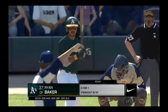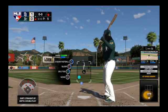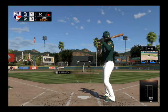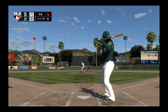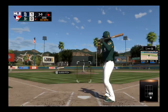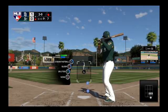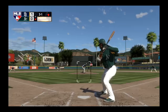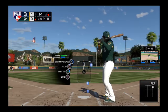Striding in once again, Ryan Baker. He'll look to bounce back after striking out his last time up. From the stretch. And a fastball in the dirt that's taken for a ball. Perhaps a little low there. It's 2-0. Remember, he was a strikeout victim last time up, but this at bat seems to be a totally different direction. He's showing good patience now, and he's got a real good count at 2-0. 2-1 now.